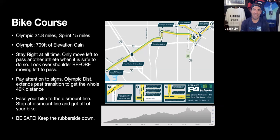Once you get downtown, guys, as you notice on this map here, the green path is the sprint distance. The yellow path is the Olympic distance. So as you see, the Olympic distance goes past the transition area and does a little more work down Figueroa and Olympic Boulevard and tools around downtown a little bit. The sprint distance is done at Chick-Hearn Boulevard. So pay attention to the signs. Olympic distance, you have to have a whole 40K, 24.8 miles. So make sure you're paying attention to those signs.